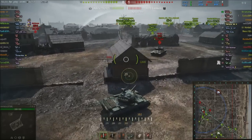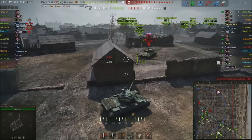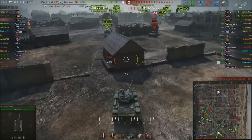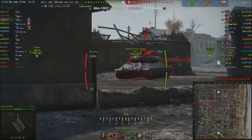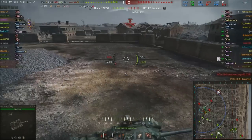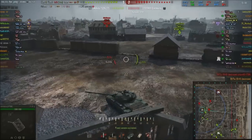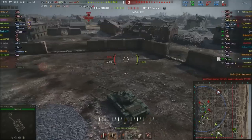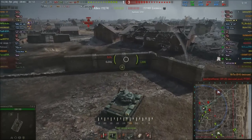And an Artie just shot at me and missed. If you've watched any of my other videos, you know how much I like Artie. Again, situational awareness. Always being aware of what's going on. The whole time I'm shooting that guy, you can see my turret. I'm turning and looking at this T-29 to make sure he can't get a shot on my flank.